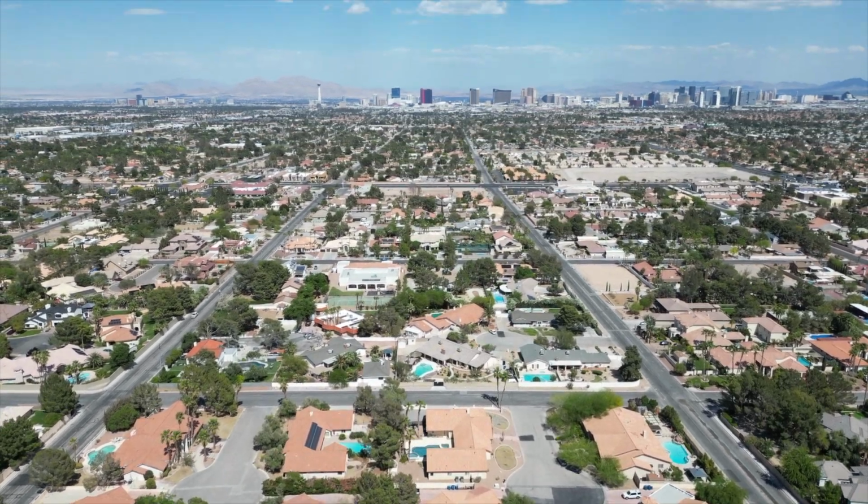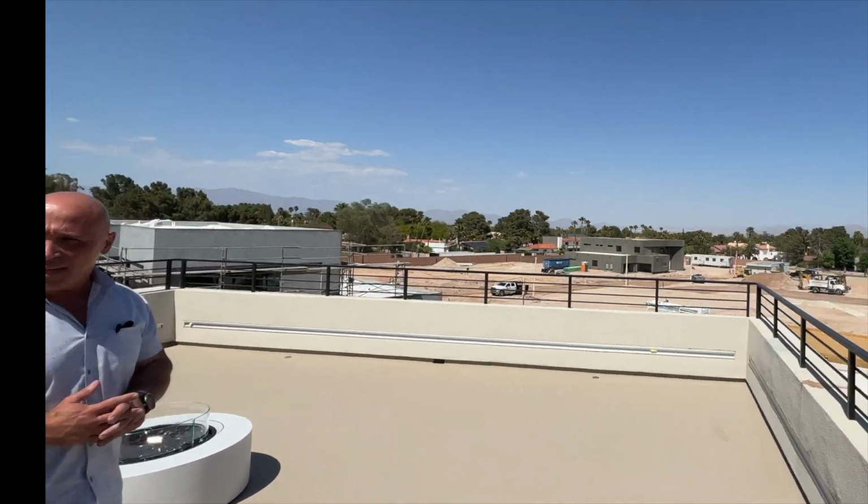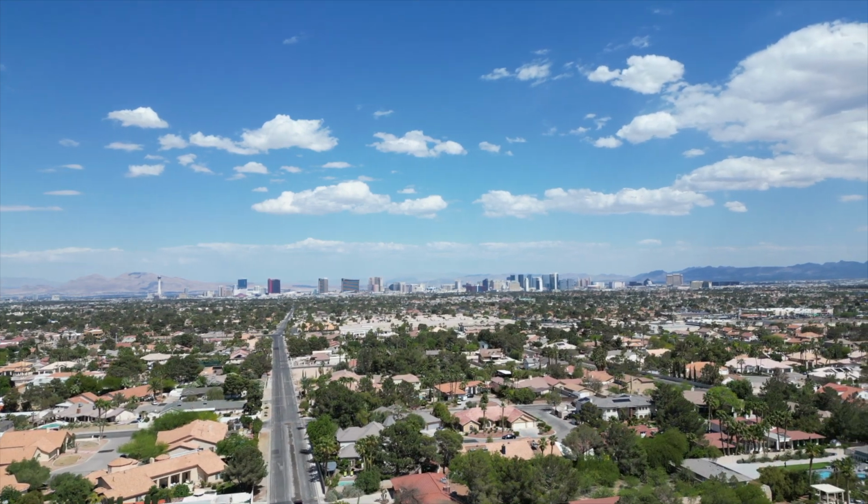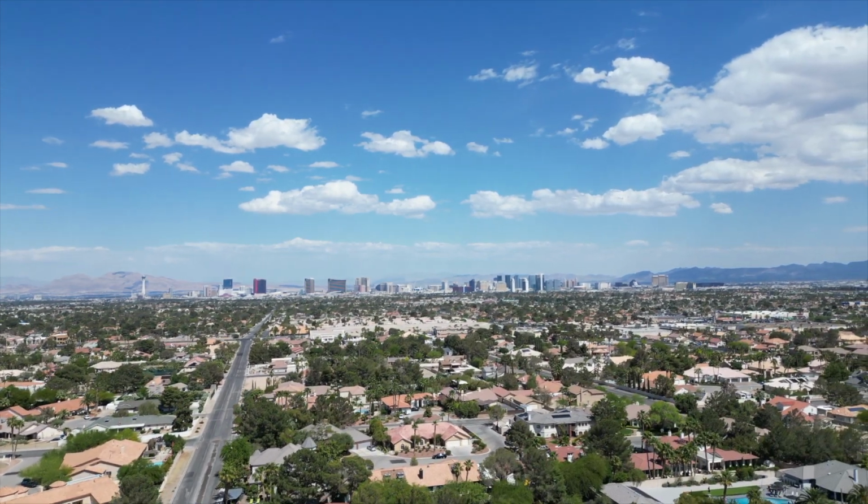Because they would not expect a strip view. But it's pretty cool to see that you're picking up great strip views from up here. And it's so close. If you're in Summerlin, you're so far away from the views. This is very horizon. This feels like you're right downtown. It's way up there.